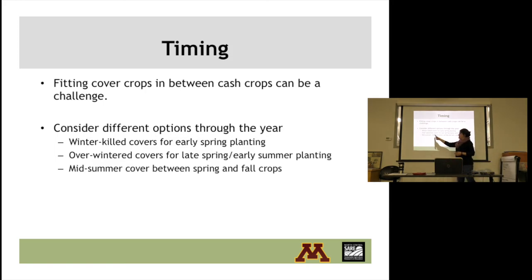And then the other thing is a midsummer cover. So buckwheat is the thing that I think of most commonly for that window. I grew early spring arugula. I have, you know, a month in the middle of summer where I'm not planning to grow anything. I'll plant some buckwheat, get some growth on that, till it in, and then I'm ready to plant fall spinach or something.